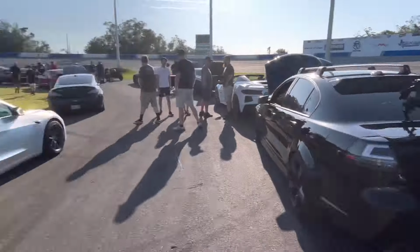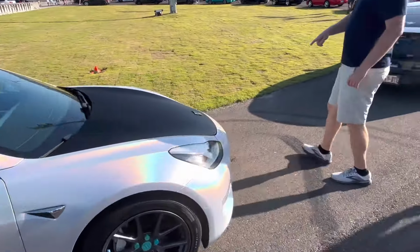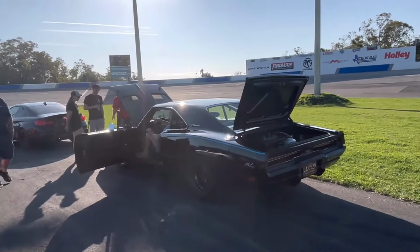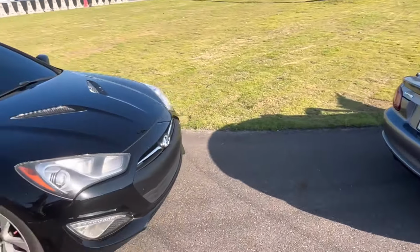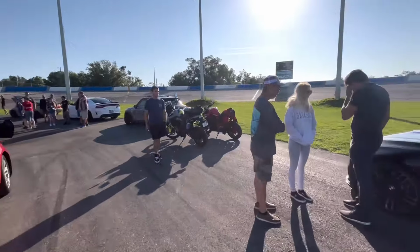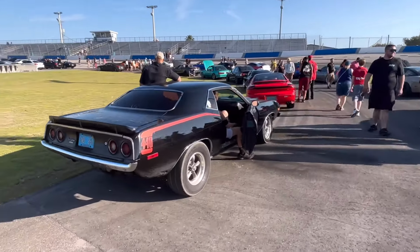He's got the little cam on the back. Kia Stinger. Got, oh, Tesla with the chrome sort of wrap. I forgot what these are called. But that's cool. C8 Vet again. Another Charger. Oh, old Charger RT. That's nice. Genesis, right? Yeah, Hyundai Genesis Coupe. Mazda Miata, another one. BMW. Another Camaro. Got two bikes right there. Mini Cooper. Oh, Plymouth Cuda 440.